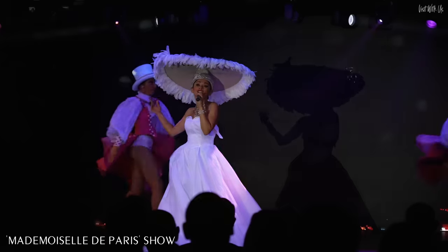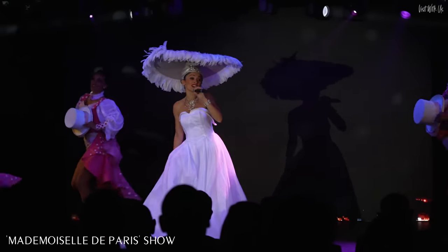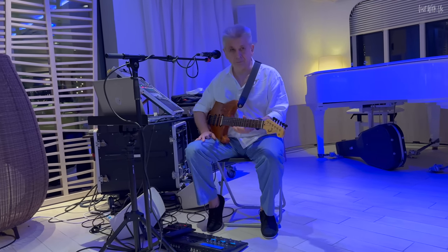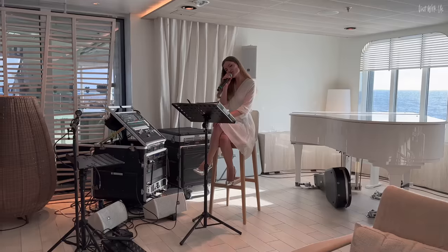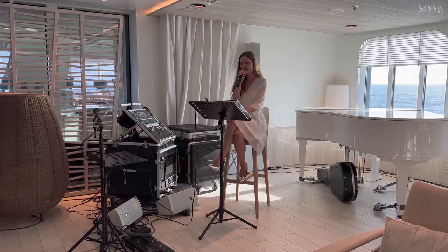Let's move on to entertainment, shall we? Yes. So, entertainment. Obviously, it's a small ship, so again, the entertainment is quite limited, but they do put lots of entertainment on, and I have to say again, the entertainment is very French. There's two lounge entertainers who play live music. They do lunch, afternoon tea, pre-dinner, and then again later in the evening. There's a guy who plays a guitar, and then there's a female vocalist, Tatiana. They're two solo performers, and they do just sort of background noodling.